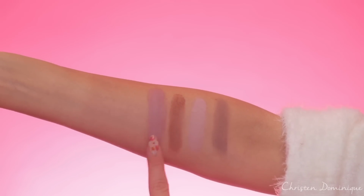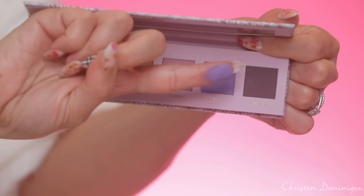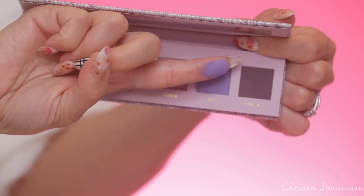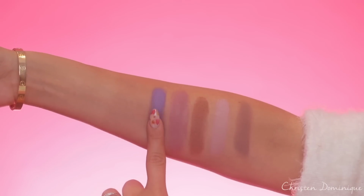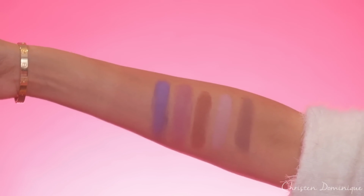The next color we have is Chill, and Chill is a deep lavender. I've never seen a color like this, and I'm obsessed with this color. Definitely one of my favorite colors in the palette, other than the one that we're about to talk about. But this is that beautiful holiday pop without being green and red and orange and brown. I wanted it to just look like a pretty festive, soft look overall. And I think we did an amazing job at doing that with this palette.